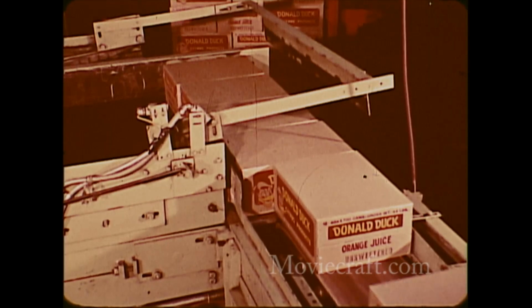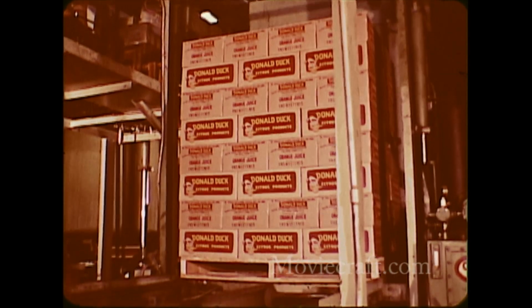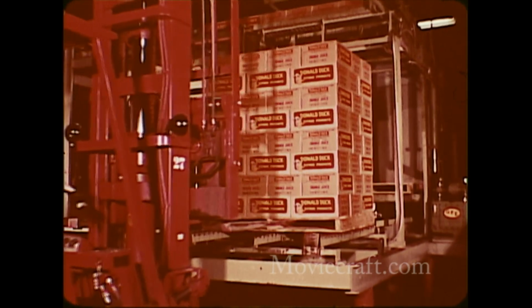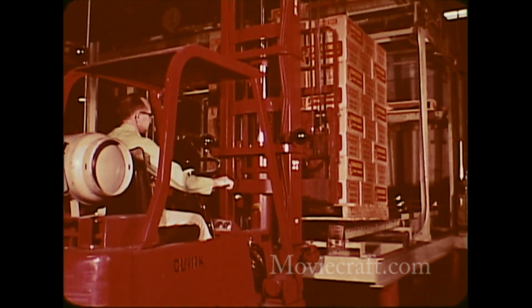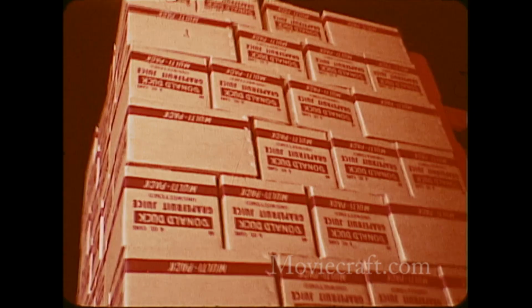The automatic palletizer, new in the food business, turns each carton the way it should go for stacking on pallets. A sweeping arm pushes each layer to the proper position. A sequencer changes the carton formation with mechanical exactness. Specially designed fork trucks lift the pallets of cartons with no delay. Millions of cases of Donald Duck products are stored in warehouses to meet the year-round demand for these citrus products.